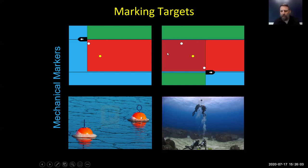Hang on, we got a question. How does the software know the set back of the target because of the cable length? Okay. So layback is more than just cable length. There's a couple of things that play into that.